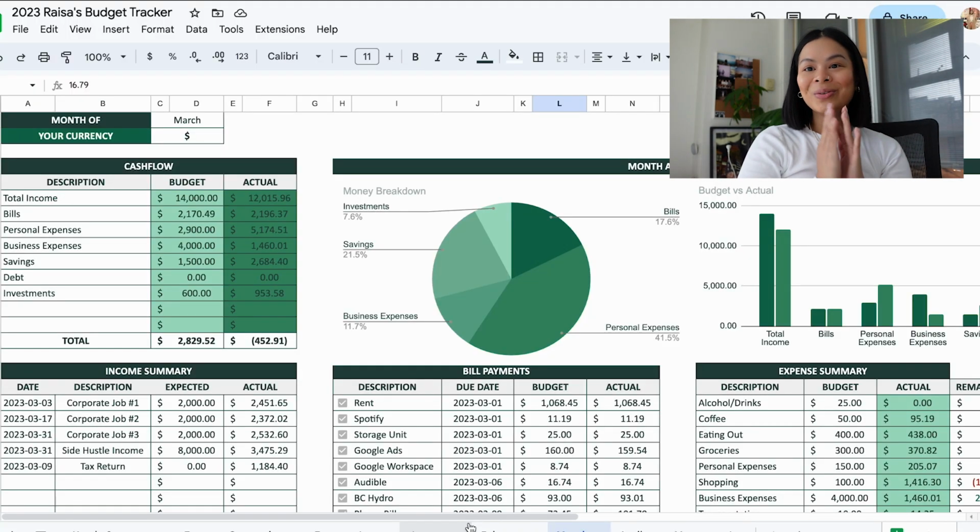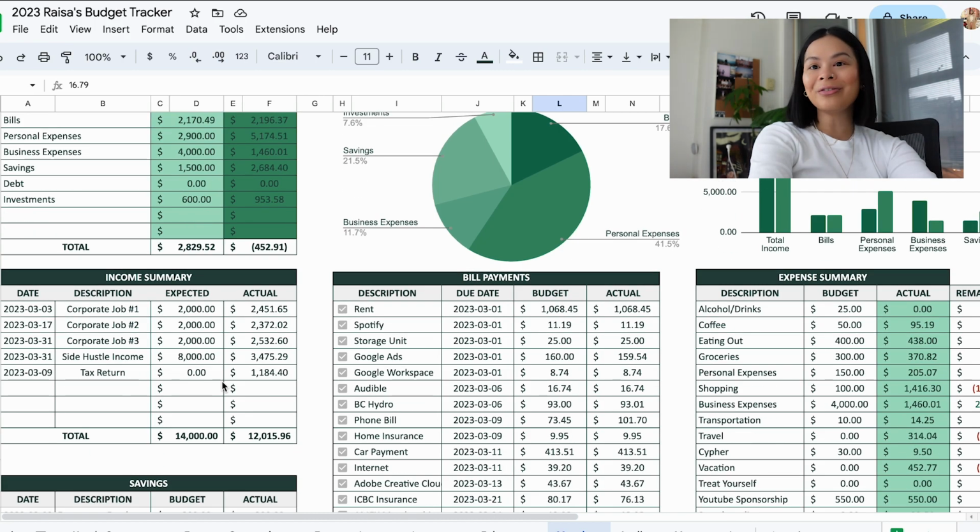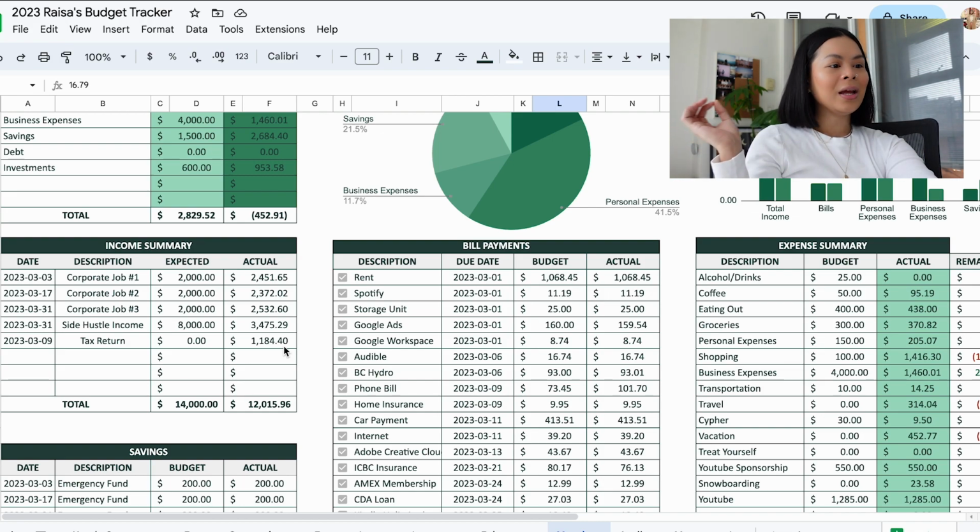Okay, diving right into the March spreadsheet. So we will be going over each of the categories. The first one is our income. March was actually a 3 paycheck month, which I didn't realize. So I just added this extra line that we got paid on the 31st.